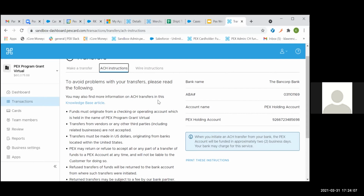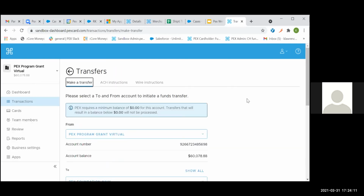The third option to fund your account is make a transfer. This is where you'll link an external business bank account to your PEX platform. Now, once you click on this tab that says make a transfer, you will have the opportunity to click on a tab that says download a form. I'm going to go to another tab to obtain that form for you guys.